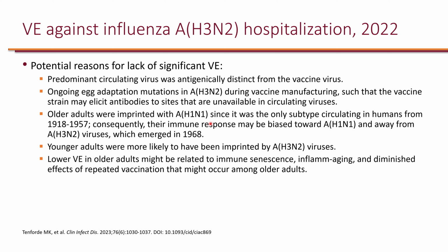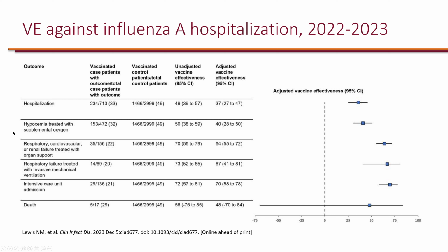When we look at some of the other outcomes they looked at, for example, hospitalization, the vaccine was highly effective. Of course, that was the overall result that I just went over. But some of the other ones that were secondary outcomes, so the need for oxygen support, the need for respiratory, cardiovascular, renal failure treatment with organ support, these are all statistically significant. And of course, the last one that did not reach statistical significance is mortality. You can see this wide confidence interval. However, the point estimate still is in favor of vaccine effectiveness.